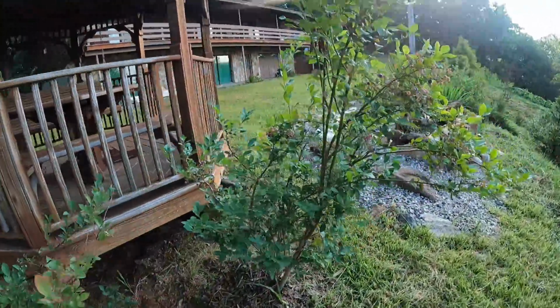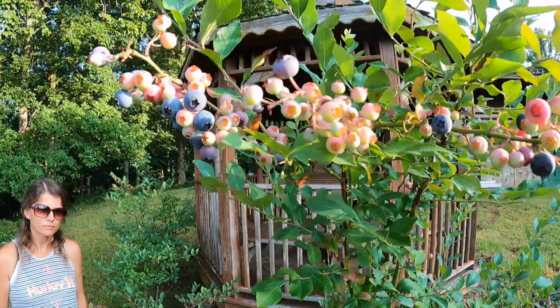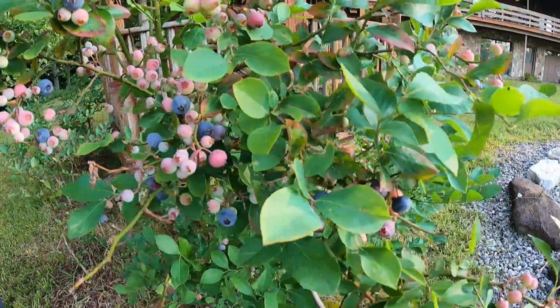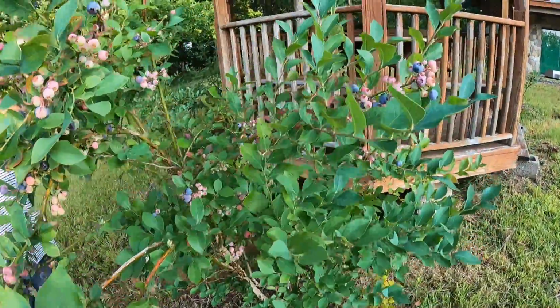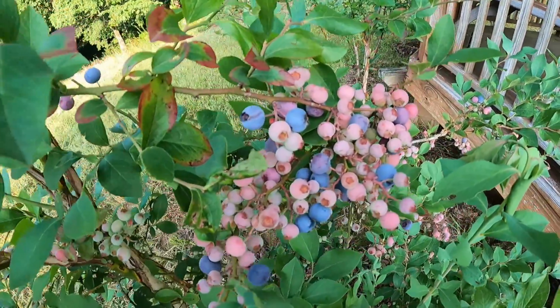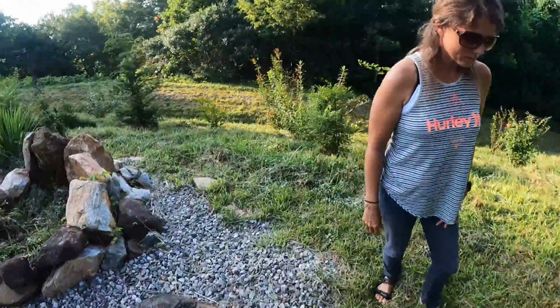We got to let the kids come out and pick it for breakfast. Look at them all. I mean, there's hundreds of them. They're going to be excited to pick these. Oh my gosh, look at them all. This is a prolific tree right here. Sweet. All right, what else we got?